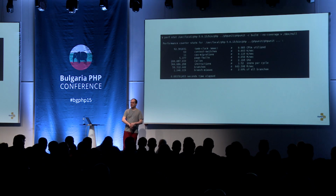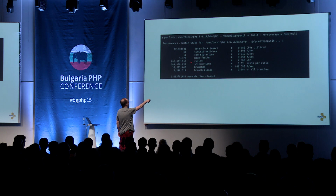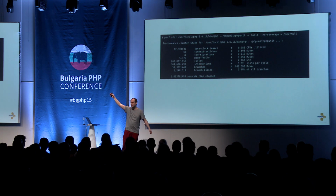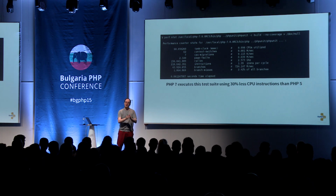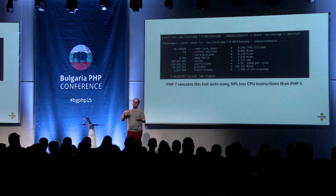So just to give you a little bit of a hint of what that means, being faster to execute, benchmarks. This is PHP 5.6 running PHPUnit with a small unit test suite. For this unit test suite, there's only one really interesting number here. We need 304 million, whatever, really long number, low-level CPU instructions to execute that code and put to use the code that you wrote. In PHP 7, we get the same stuff done with 30% fewer CPU instructions. And of course, the fewer instructions the CPU has to execute, the faster it is.